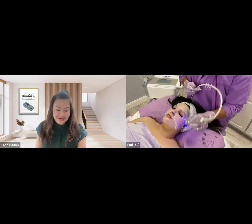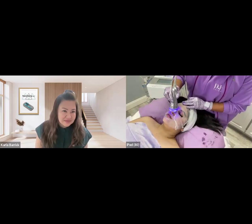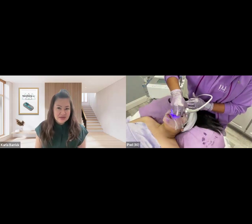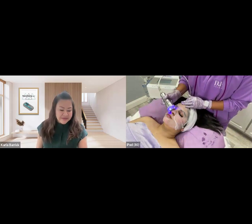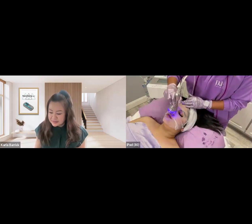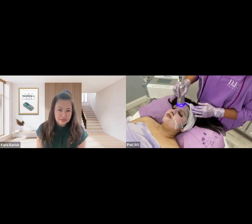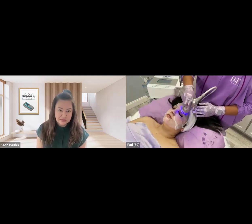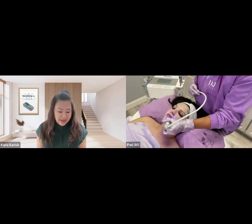It feels like even though with microchanneling you're going to get amazing results, this is a lot more than a microchanneling treatment. Definitely. When your client is used to getting your standard microchanneling, and they get this Platinum Miami facial, why would they ever want to go back? Yes, for sure.